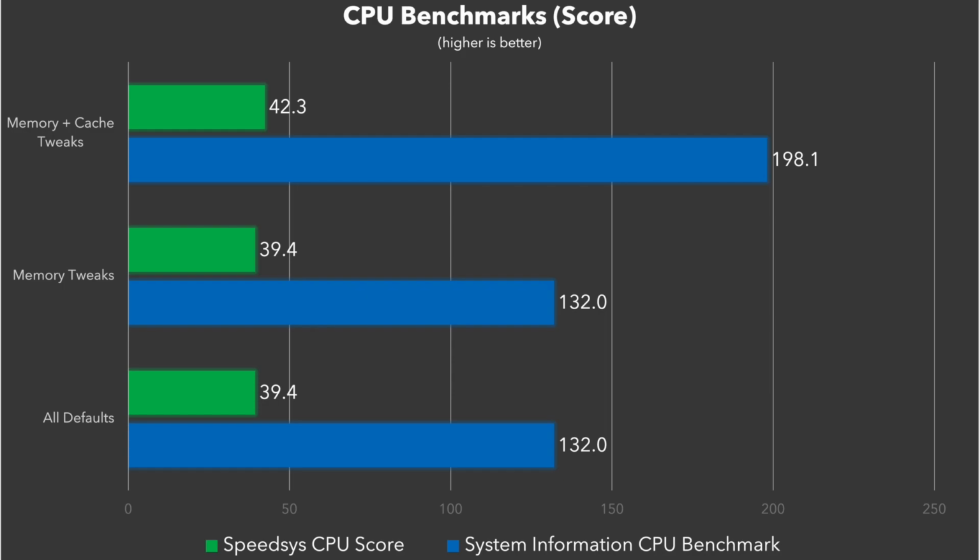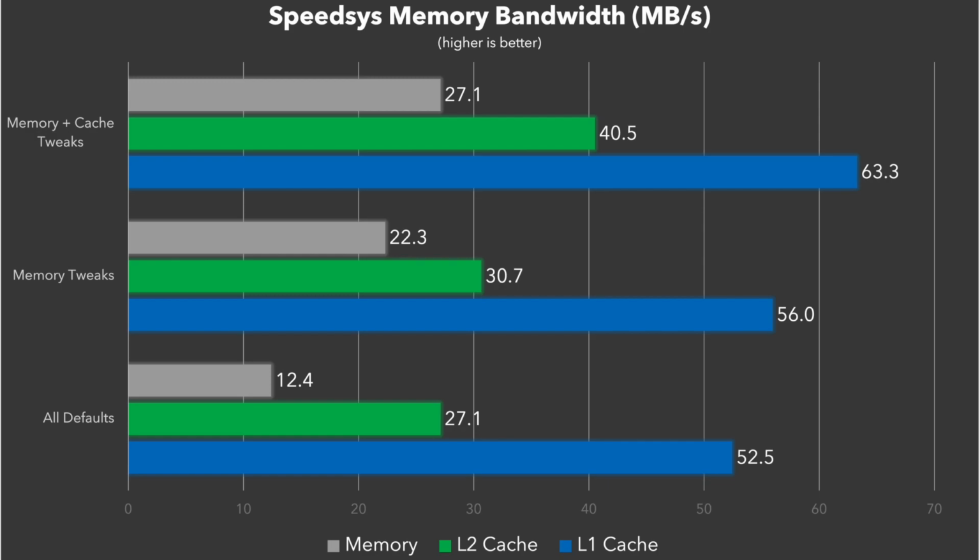Actually, we saw no improvement at all, and that's because memory really doesn't have any bearing on those benchmarks with the way that the benchmark works. But when we did do the cache tweaks, we saw pretty huge improvements in the system information CPU benchmark and a small improvement in the SpeedSys CPU benchmark as well. And taking a look at the SpeedSys memory bandwidth figures, we can see some really huge improvements here, especially in main memory. We went all the way from 12.4 megabytes per second up to 27.1. That's more than double.